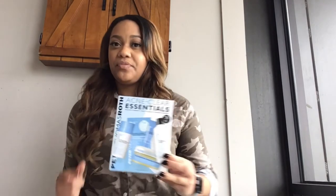I did use just these products for 5 days and I documented all of it. So we're gonna hop into those pictures in a moment. But first I wanna tell you guys about the products. What I used for 5 days was the Peter Thomas Roth products. This is their Starter Acne Essential Kit.